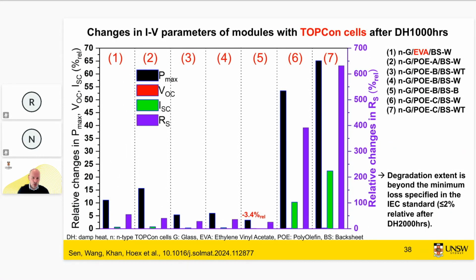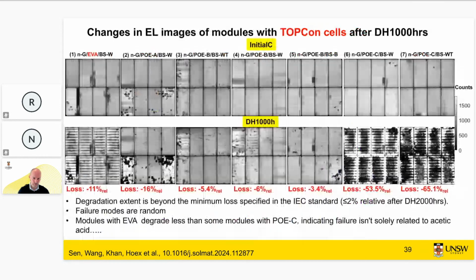And then all the efficiency loss that we had was again in purple, in RS, because even the green bar that we see there, the drop in current, it's basically because the metallization is so compromised that we cannot get the current out. So it's a metallization issue.